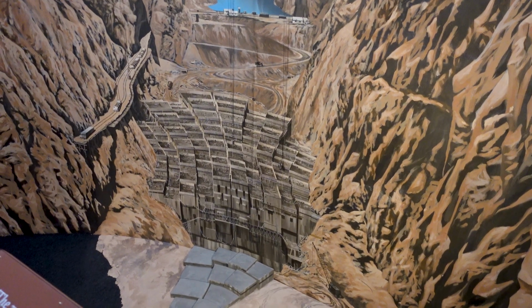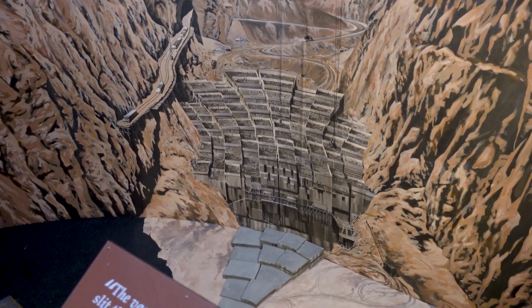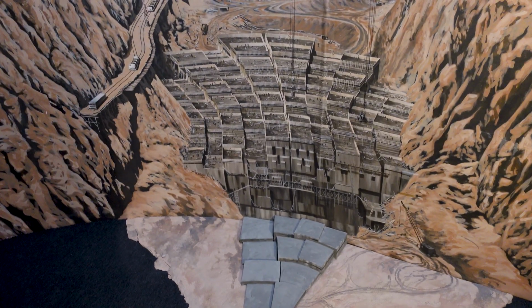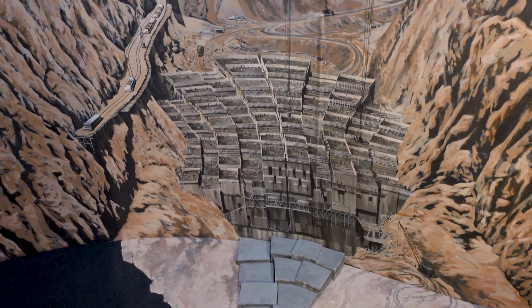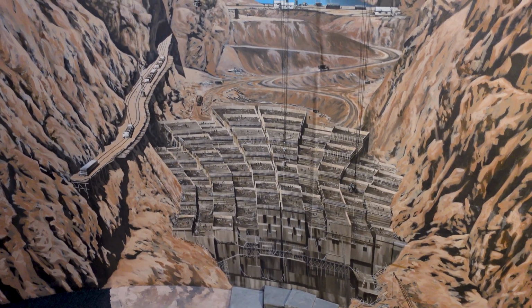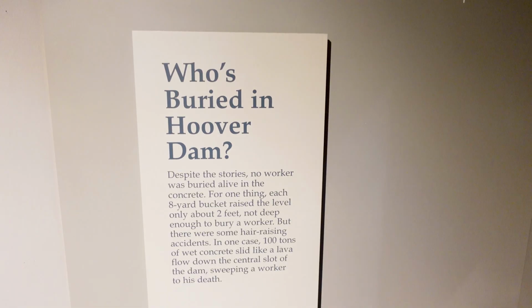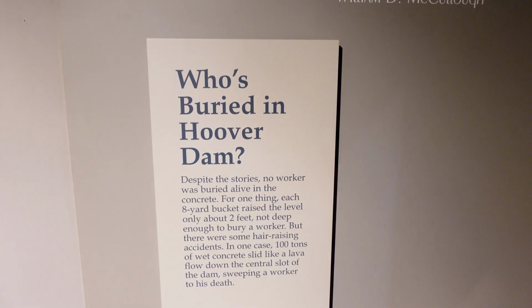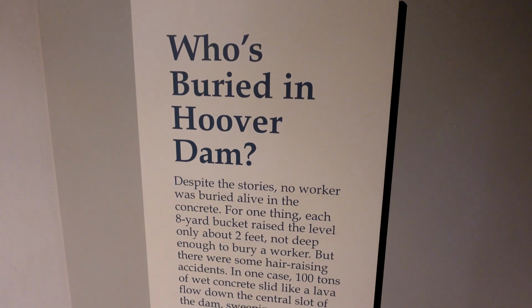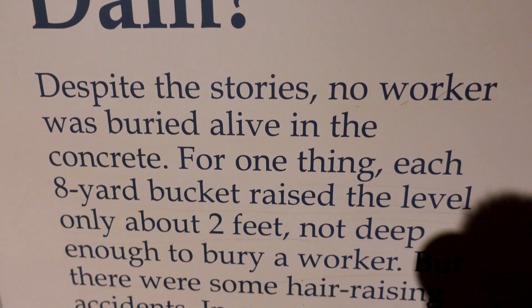We'll see many pictures, both old black and white photos and artist renditions like this that show the dam as it was being constructed, and you can see how they have it sectioned off where they were pouring concrete into different sections, and it's just crazy to think what this actually is in the grand scheme of things. So for those of you that have morbid fascinations with things like that, I'm sorry to disappoint you, but no worker was buried alive in the concrete in the dam.